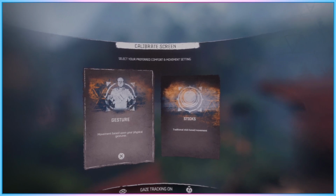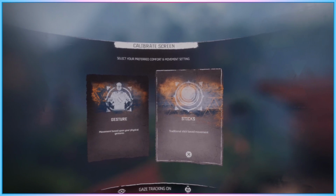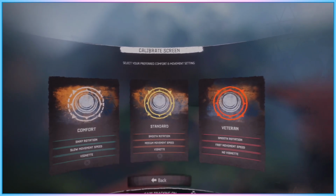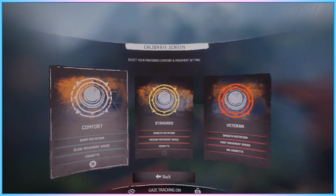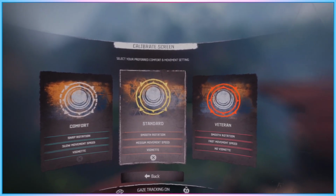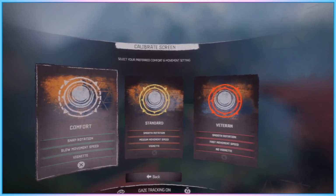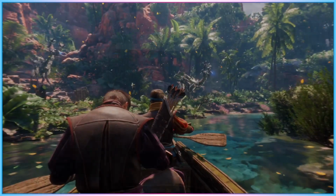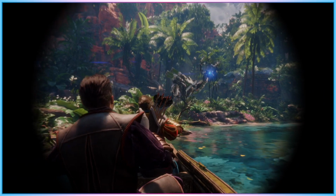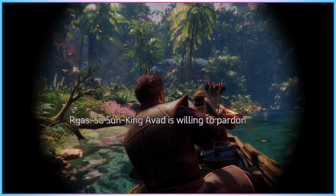So I switched to the traditional stick-based movement mode, and was really impressed with the level of customization available to mitigate discomfort. Firstly, Call of the Mountain offers players 3 stick movement presets, ranging from Comfort, featuring snap rotation, slow movement speed, and screen vignetting, through to options with faster movement, smoother rotation, and reduction or removal of the vignette effect. For any players unaware, vignette effects basically reduce a player's field of view, making it, in this case, appear like the player is looking at the world through a pair of binoculars.